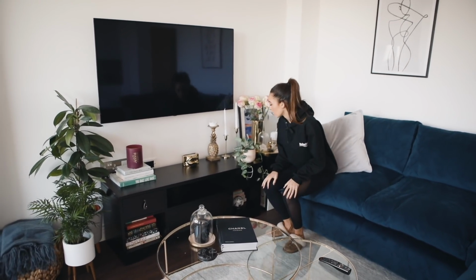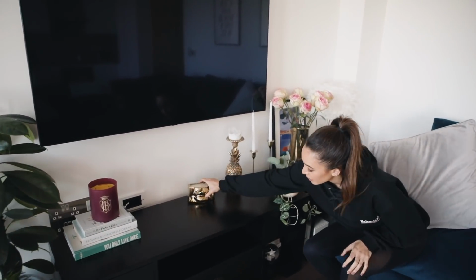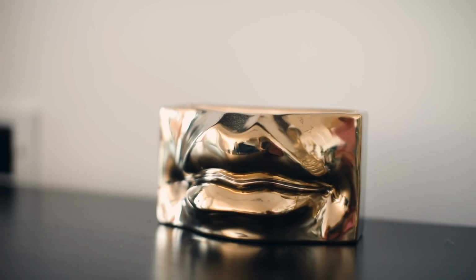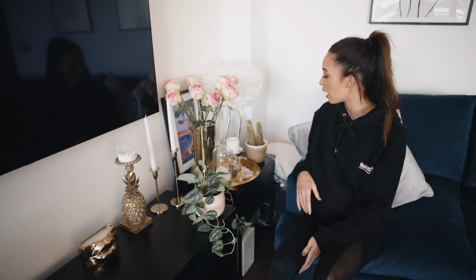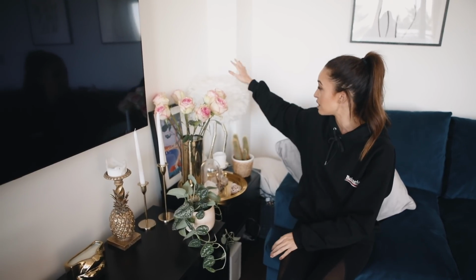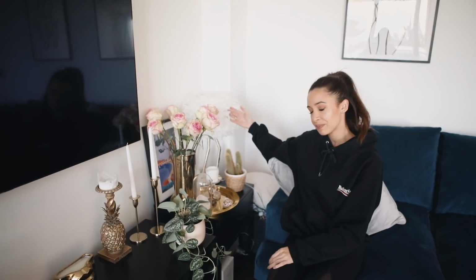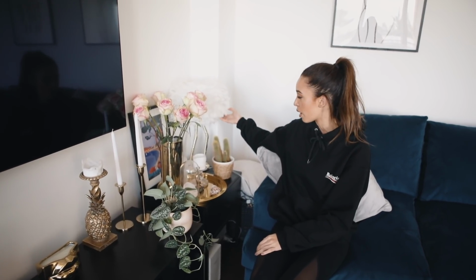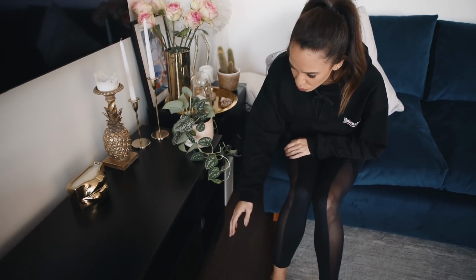And then I've got a few of these gold accents. So I also bought this when I was in Spain. This lips candle is from H&M Home, as are these candlesticks. And then I've just got a few other little bits. This lamp here is from Lipsy, which is available on the Next website. And then I've just got a few little storage bits here.